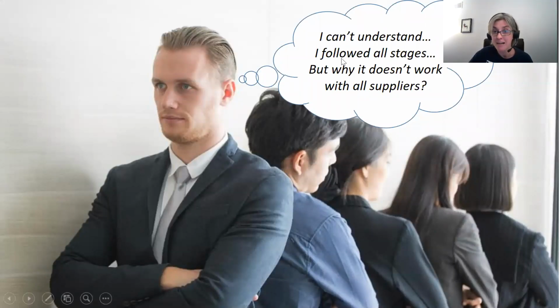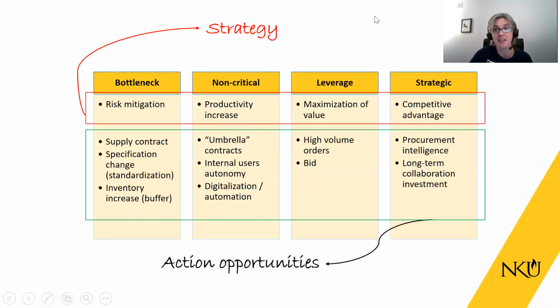Wonderful. But in the next class, we are also going to understand the other side. We need to make sure that our suppliers are also happy with our business. Strategic sourcing is not only about our point of view. We have to consider this, but not only my point of view. I also have to consider the supplier perspective. But that's something for the next class.